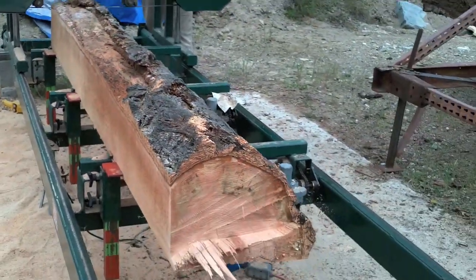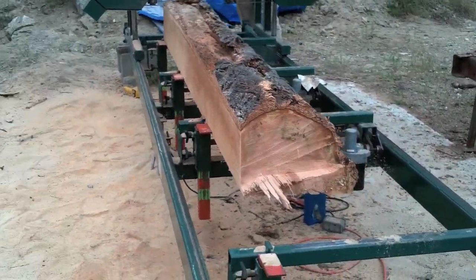There's a tremendous amount of iron in our soil here, so tree strikes are very common.